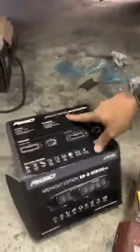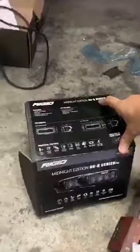And then this one, bago natin. Pakita ko lang. Very clean. It's a Rigid Midnight Edition SRQ series. So meaning, this is street legal. Street legal siya. Kung na-observe niyo, it's a smoke.